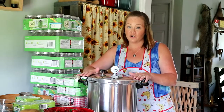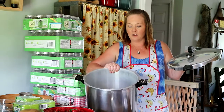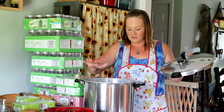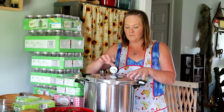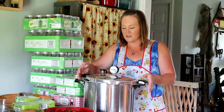And that's really all you have to do for that. Now, your pressure cooker is a little bit different. First of all, you do want to go through, check it out, make sure there's no damage to your pressure cooker. Make sure everything's in good condition. Make sure you have all of the parts. I have a little rocker that goes on mine. My valve is right here. It's in good condition. It's not broken, not cracked or anything.